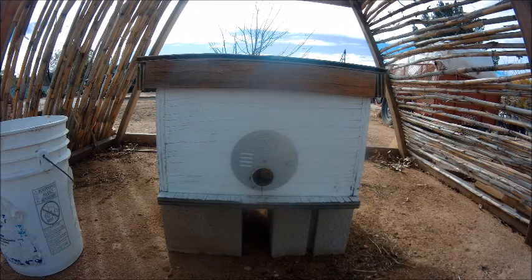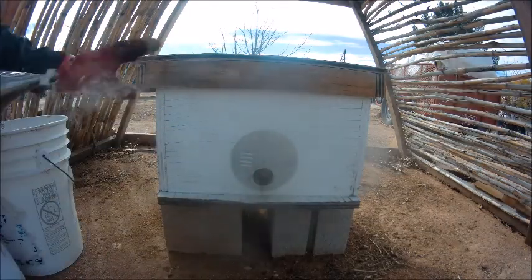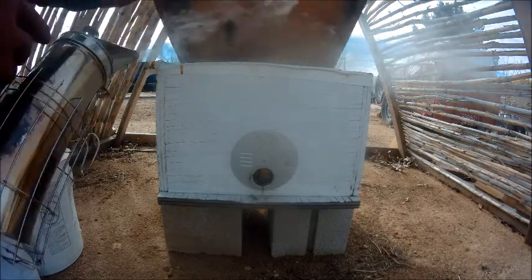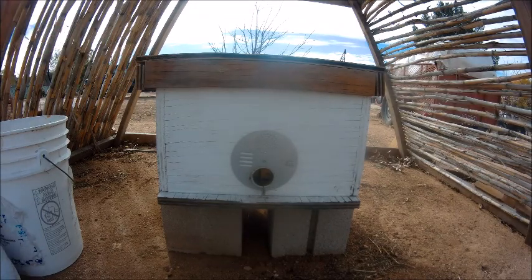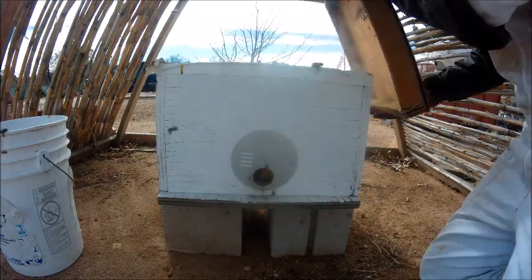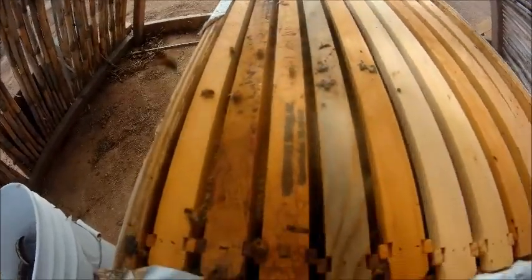Gotta make sure my smoker's going good before I get in there. There's a lot of bees flying out. It's a little bit of a warm day, so I don't know if it's just them doing their cleansing flight or what's going on, but I'm going to throw some smoke in there. Let me smoke the top. Oh yeah, there's quite a few bees. They all seem to be congregating on this side here, so I'm going to start on that side over there just to see. But yeah, they're bringing in orange and white pollen, and I can hear them all over on this side over here.